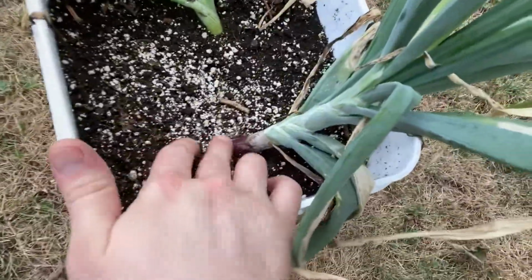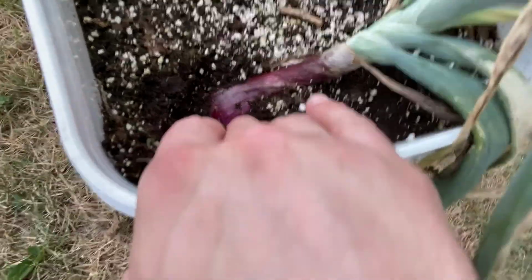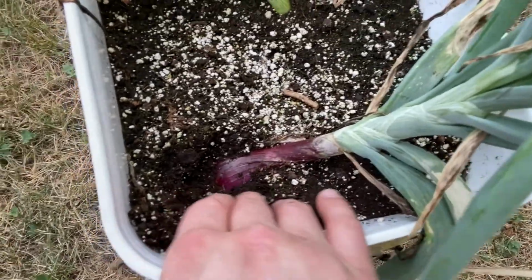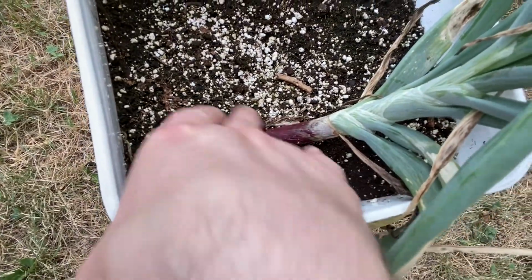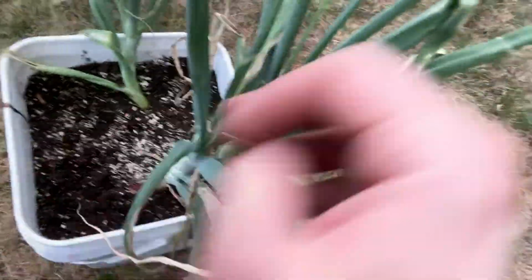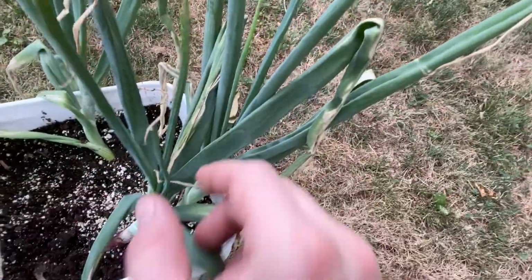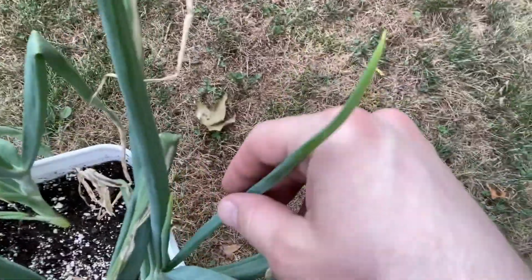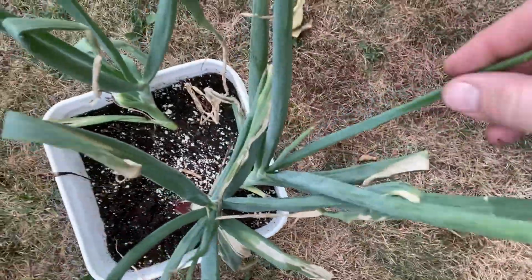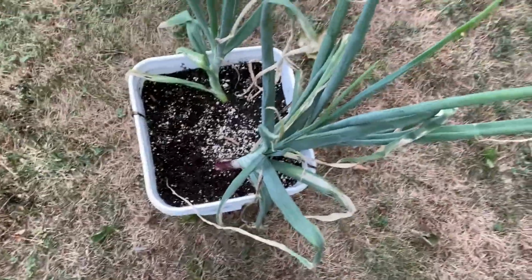So this one right here, you can definitely tell is the red onion. I put some dirt aside, and you can start to see in there, we've got a nice size onion, and I don't want to pull these up or harvest them yet, because all these new tubes down here, that's all new growth. Same with this one, which is a white onion. This is all new. So yeah, we're just gonna let those keep going.